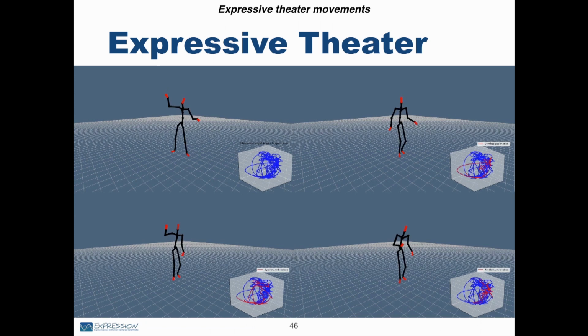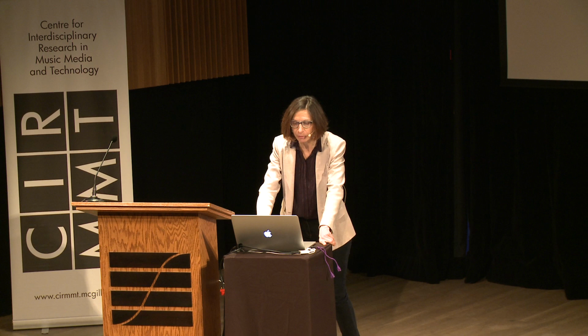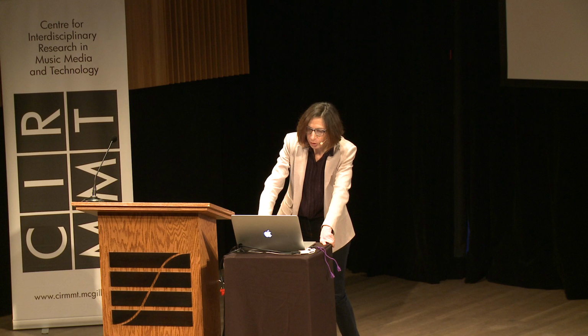So let's go on to musical gestures. The aim of this project was to study percussion gestures. This is work which has been done with people from here, IDMIL, with Marcelo Wanderley and Fabrice Marandola. The idea was to decode the motion and to encode these percussive gestures.